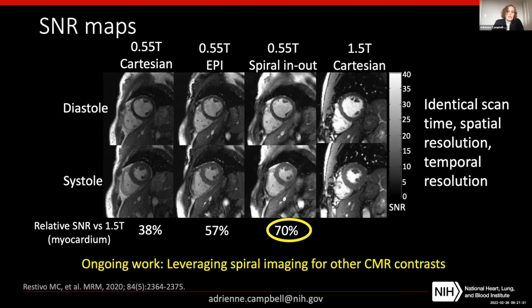So our ongoing work is to leverage spiral imaging for other CMR contrasts. As I said, I think it's going to be an important piece of the puzzle for clinical cardiac MR at this field strength. So next I wanted to talk about our work doing MRI of the lung.